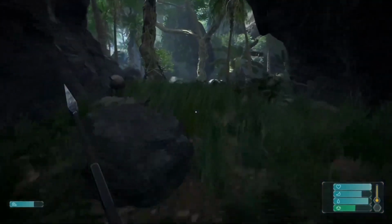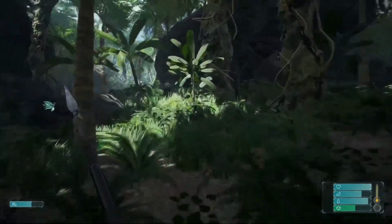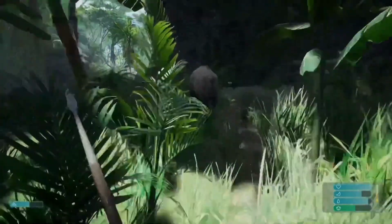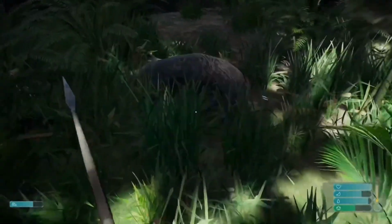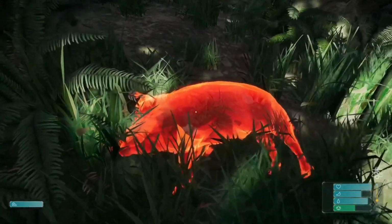Because in the previous update they said that they had improved like the attacking animation, which was awful. But I didn't see much difference in the previous update. But looking at this and this one of him stabbing a pig, to me it does look improved. It does look a bit smoother.